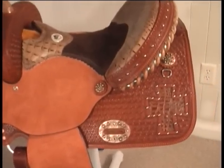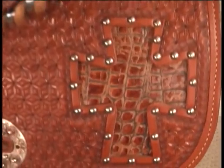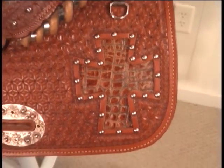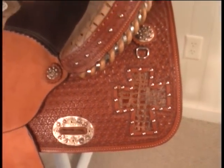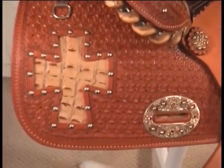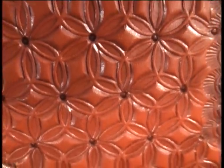Here's the Gator Cross cutout, where the saddle got its name. It's framed in small studs. One thing I like about Gator is that every saddle is a little bit different because of the variation in the Gator print. Notice the difference of the Gator Cross from one side to the other. It just adds a little interest to the look of this saddle. The tooling is impeccable, with a star design in it.